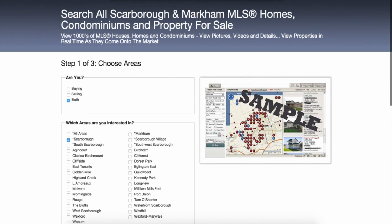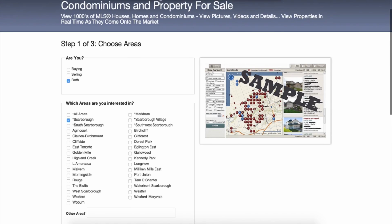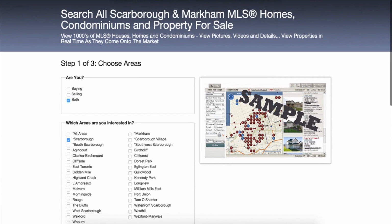It's a three-step opt-in, and in the first step we ask for the information of where they're looking. The second step, the style of home, and the third is where the rubber hits the road, and we ask them for their name and number, etc. And we find that we have about a 15% opt-in rate, 10 to 15, depending on the marketplace.